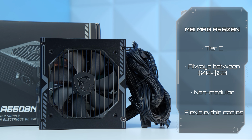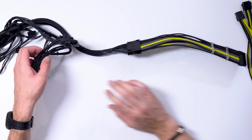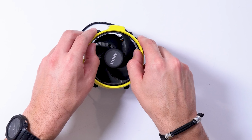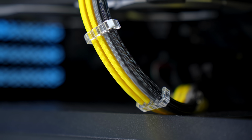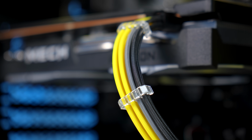For the power supply, this is yet another MSI MAG A550BN, absolutely can't go wrong with it, and I'm also pairing it with these beautiful Formula Mod electric yellow and black cable extensions. These aren't quite the exact shade of yellow that I painted on my stock Ryzen cooler for the 5600, but when they're inside the build and it's kind of dark and you're not being super analytical, they look close enough.